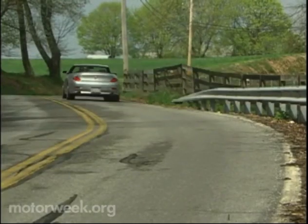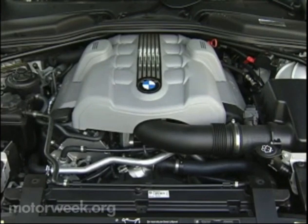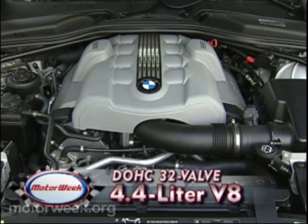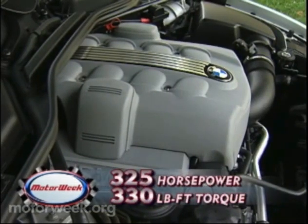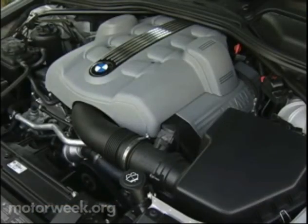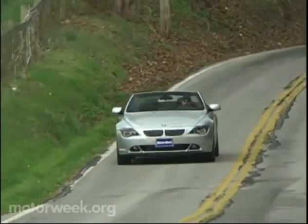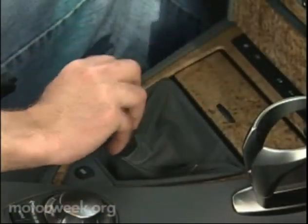Both ride a modified 5 Series sedan platform and pack the same power under the hood. The rear wheels and aluminum drive shaft are turned by BMW's ultra-smooth 4.4-liter dual overhead cam V8. It generates 325 horsepower and 330 pound-feet of torque, and dropping the top only enhances the lusty purr of the V8. Transmission choices are a 6-speed automatic, a 6-speed paddle-shifted sequential manual gearbox or SMG, and our car's pure 6-speed manual.